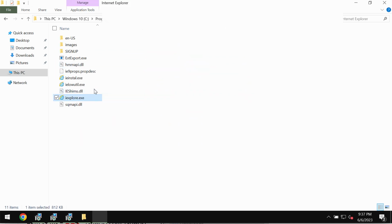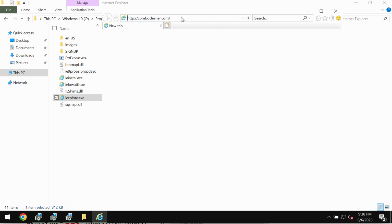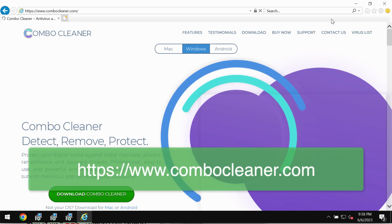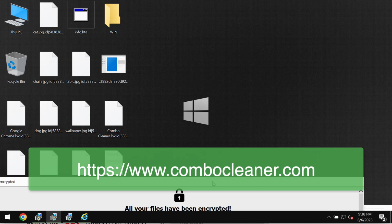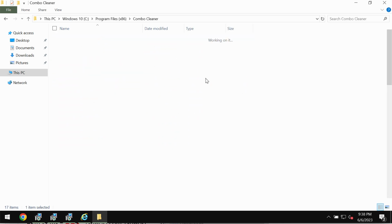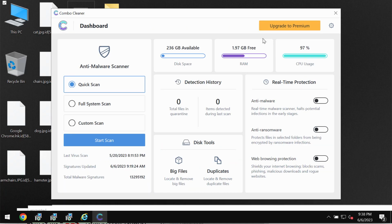What we recommend you to do is to immediately remove this ransomware with the help of a reliable anti-ransomware program called Combo Cleaner Antivirus. Get it on the page combocleaner.com, use this green download button, install the software, and then after it gets successfully installed, start researching your computer with its help.